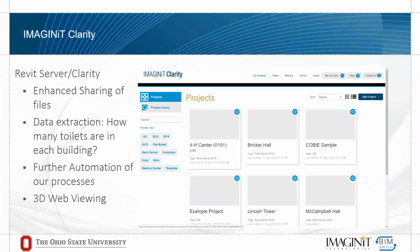A tool that we're actually in the middle of implementing right now, we're loading it up with data, is, imagine it's Clarity.